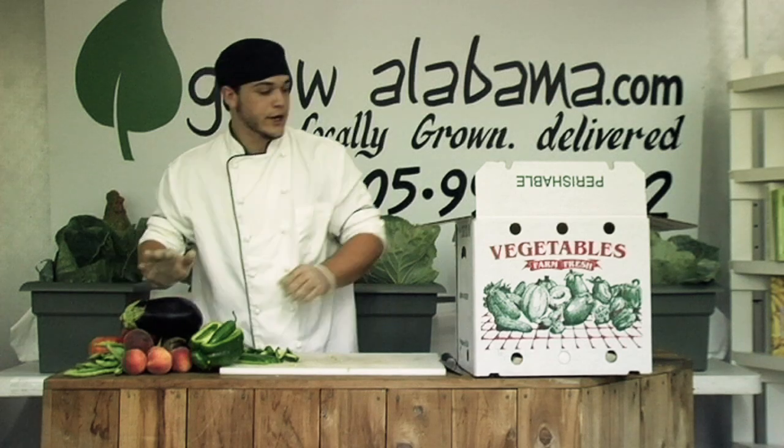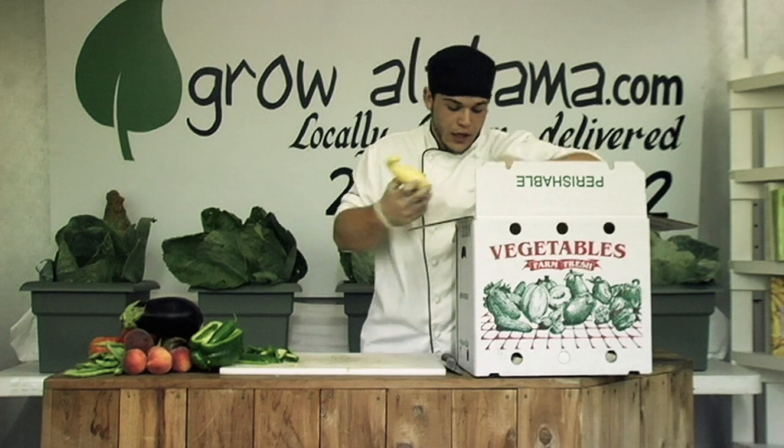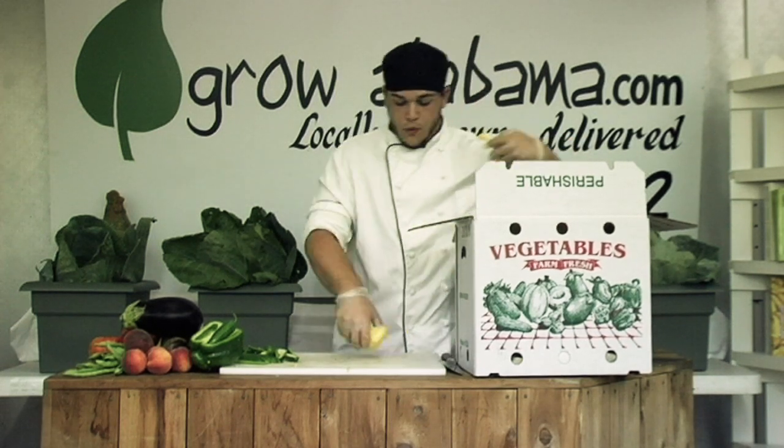But the eggplant is working out really well for us through the summer. Squash variety is back. I love the little squashes, guys. Working really well.